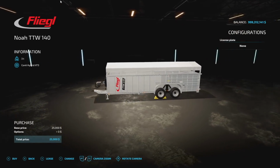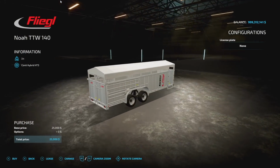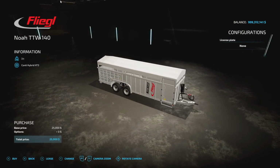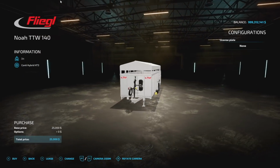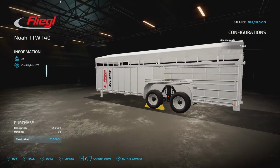New animal trailer for you, the Fliegl Noah TTW 140. This bad boy right meow is going to be able to hold 6 cattle, 13 pigs, and 13 sheep. Highly detailed. I am loving this thing. It's gonna take up 4 slots for you guys on consoles, and it weighs 3 tons.